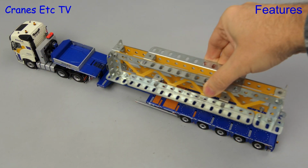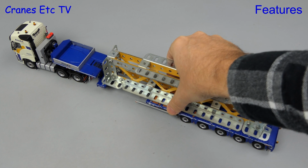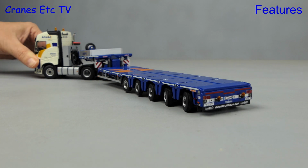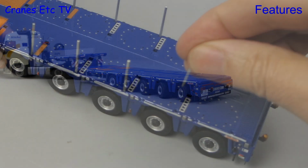I don't want to make this review long drawn out, but let's draw out the trailer long. And that gives us some special load carrying ability, in this case a massive beam. Well, I suppose it goes with a massive hand. Let's check the rear steering actually in service. And you can see that the model does a very nice job of turning realistically.